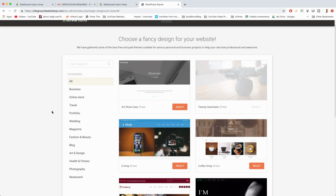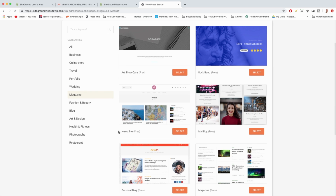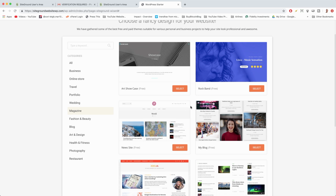So how about magazine? Because I get a lot of questions on how to create a magazine style website or blog where you can show off a lot of content at once and people can choose from all your blog posts. So once you're inside a specific category, we can just click on whatever catches our fancy, like news site looks good. And then it should give us a loaded up preview.